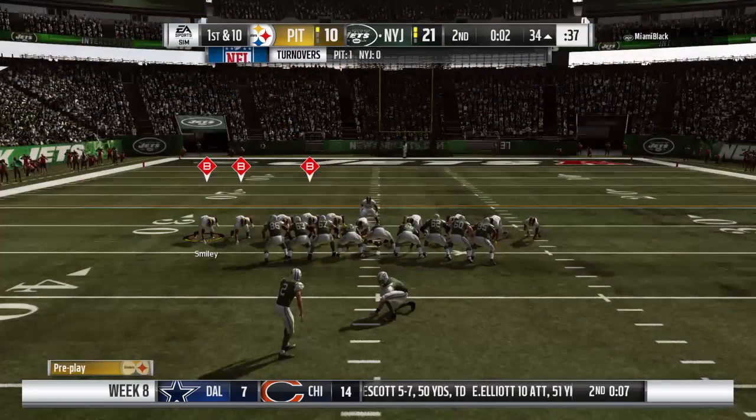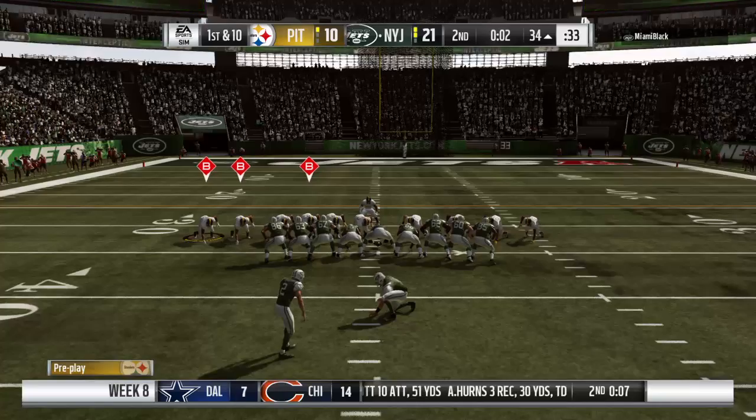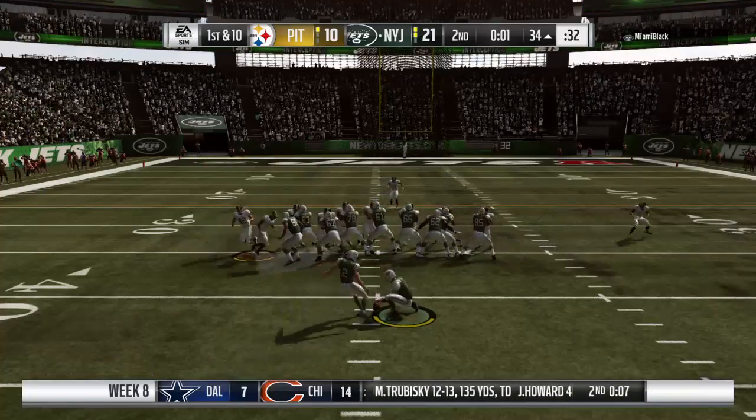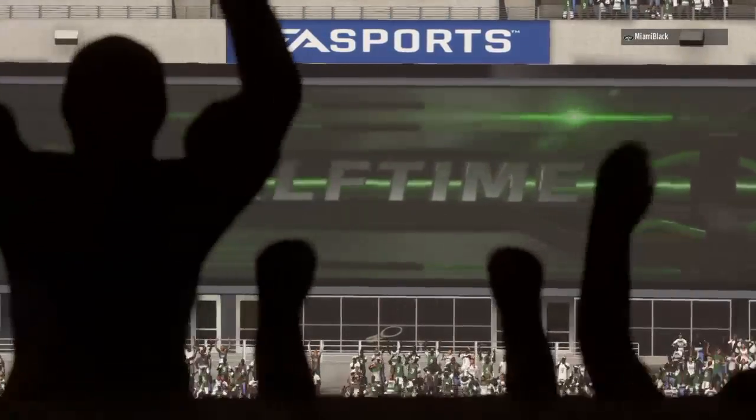So with 2 ticks left here in the half, on is the field goal unit. On the left hash, officially it's called a 51-yard attempt. And Myers able to knock it through. So we've hit halftime here at MetLife Stadium with the home team, the Jets, leading this one.